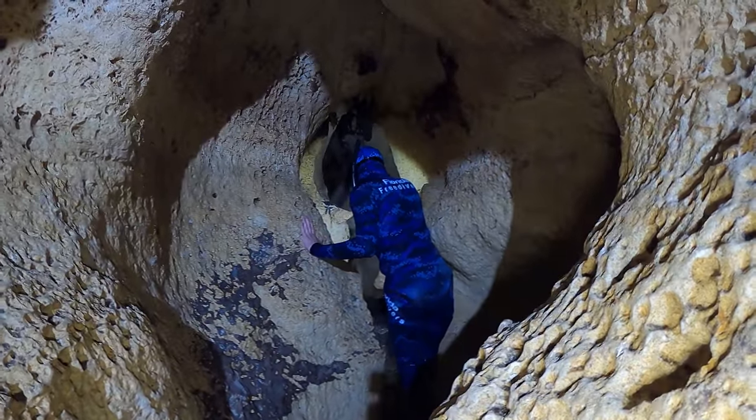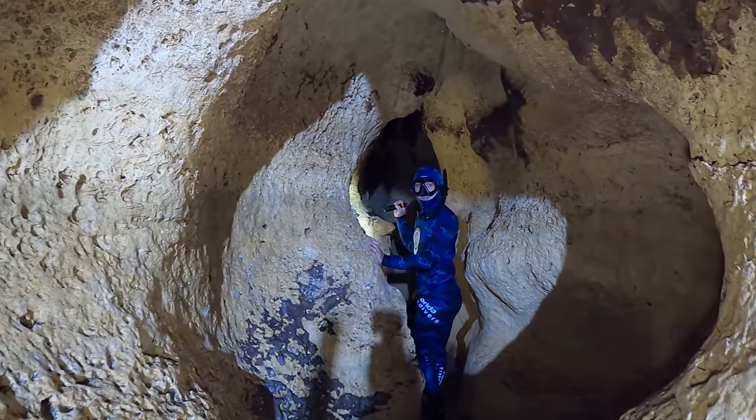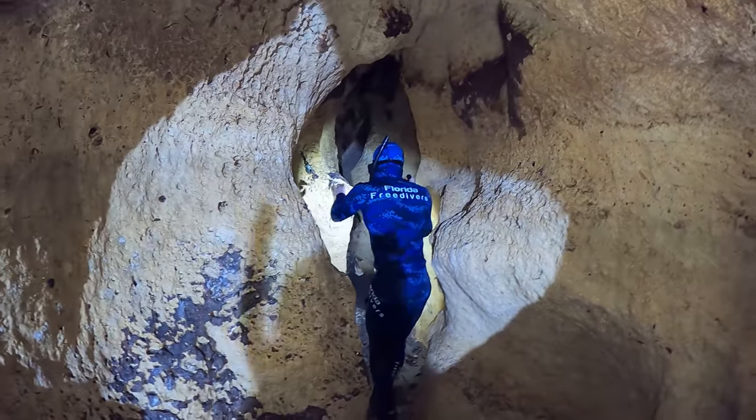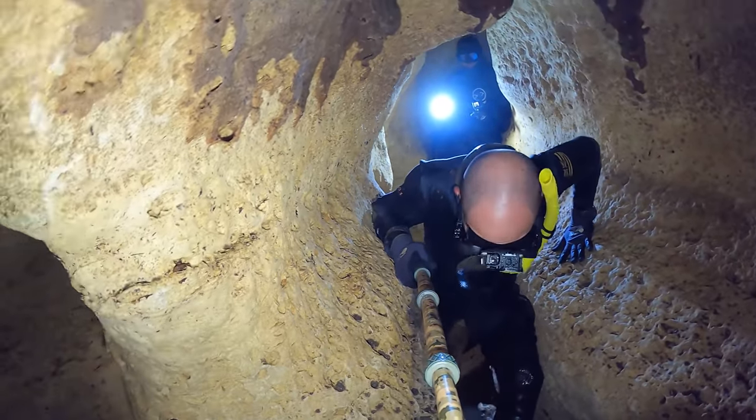You guys, could you imagine if this was filled with water? How crazy this would be to get back in here if this was all full of water. Oh, yo, guys. Whoa! Oh, God. Your suit.